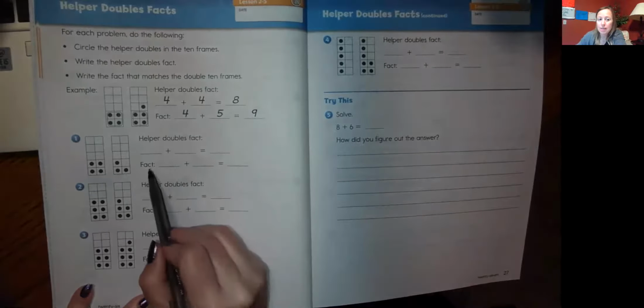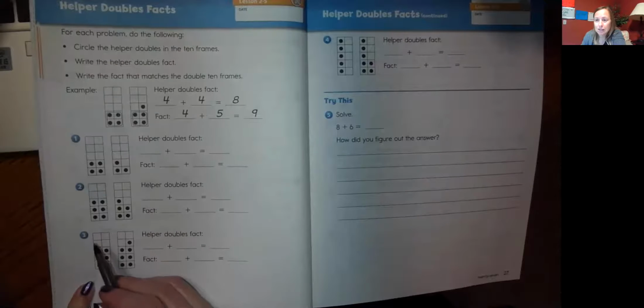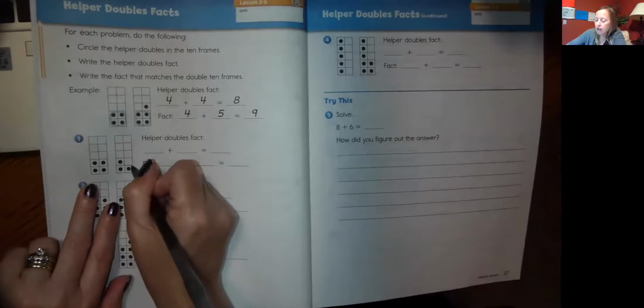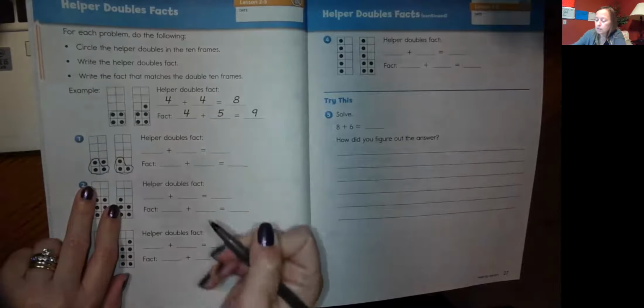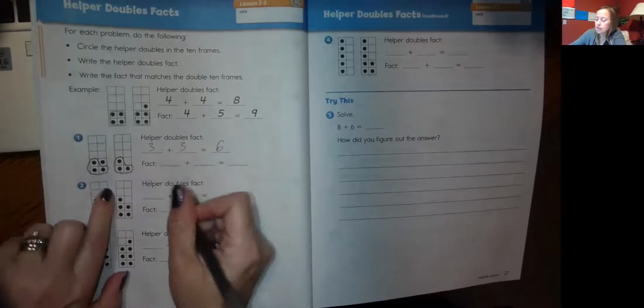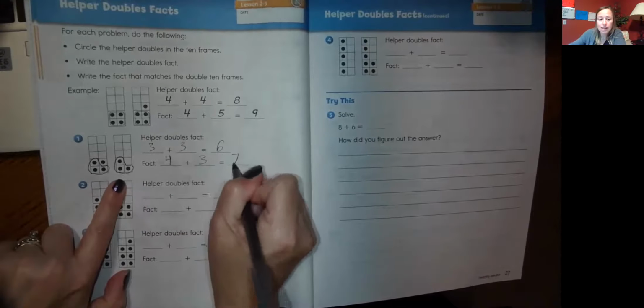Okay, I'm going to do a couple different ways. Again, you can do this. There's more than one way to be right in math. As long as you get the same answer, how you get there can be different, and that's okay. So for this one, maybe you saw 3 plus 3. So maybe you did 3 plus 3 equals 6. So 4 plus 3 equals 7.